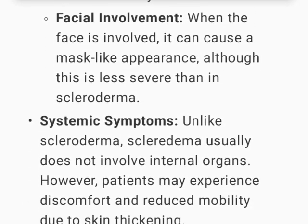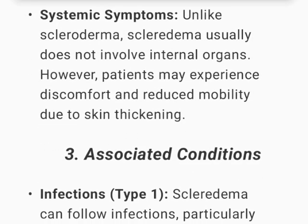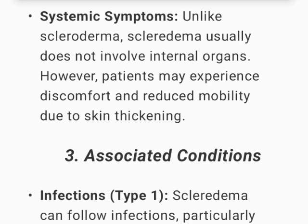Facial involvement. When the face is involved, it can cause a mask-like appearance, although this is less severe than in scleroderma. Systemic symptoms. Unlike scleroderma, it usually does not involve internal organs. However, patients may experience discomfort and reduced mobility due to skin thickening.